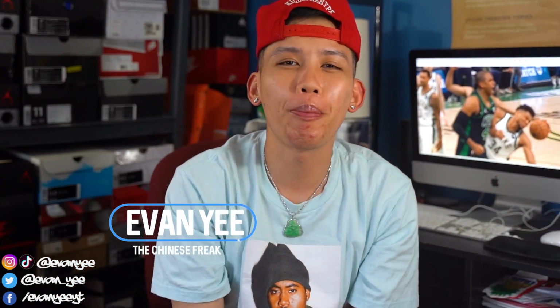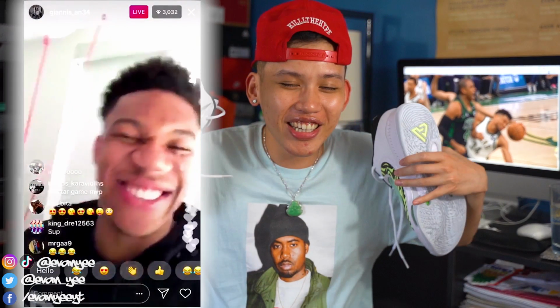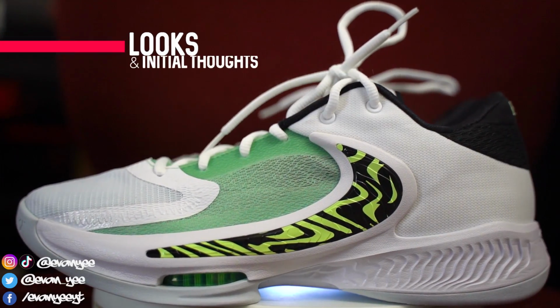Oh, what's up? We are back with Giannis Antetokounmpo's fourth signature sneaker, the Freak 4s. A freak on the court and a freak in the seat, you know what I'm saying? He could be a freak on the court and on the shit, you know what I'm saying? What's up, fam? Let's get into the review. As always, starting with the looks and the initial thoughts.